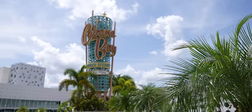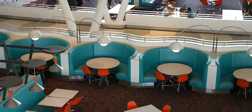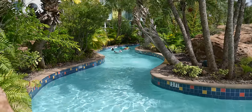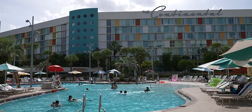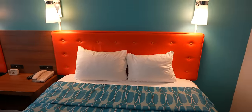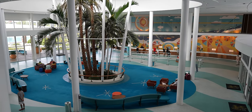Today we're at Universal Orlando Resort to show you our favorite hotel on property. Maybe our favorite value hotel in all of Orlando. Yes, we're at Cabana Bay Beach Resort. We're gonna take you on a tour of this place and show you why we love it. We'll show you the pools, the restaurants, the bars, and we'll give you a tour of our room. And you'll get to see why this place is so awesome. Come with us on this adventure.